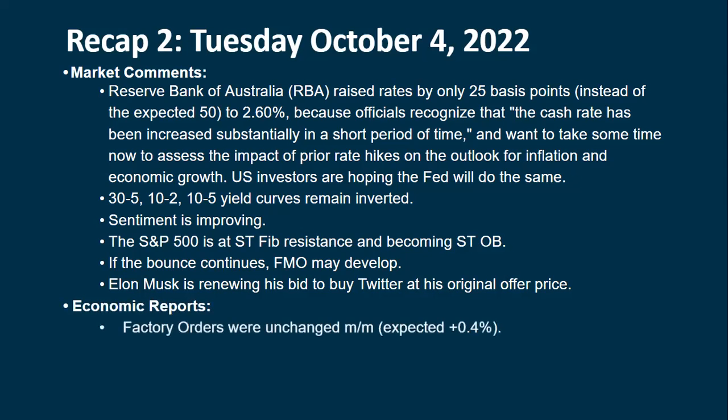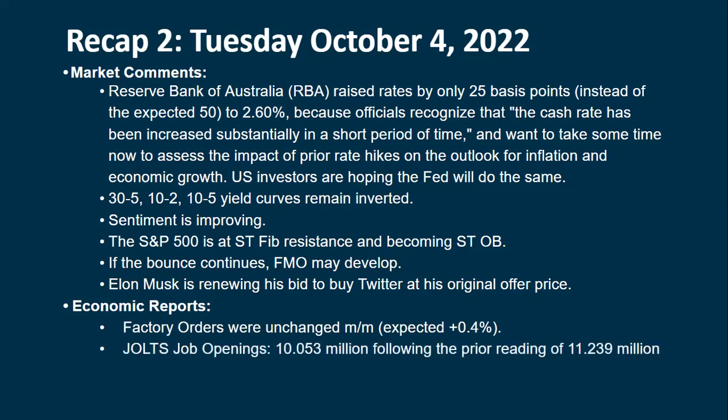As far as the economic reports, we had factory orders that ended up being unchanged on a month-over-month basis, where they had expected them to be up 0.4%. That's weaker than expected. The job openings, they're at 10.053 million. We're coming down a little bit now. That's still a lot of jobs, but the last time we got this report a month ago, we were at 11.23. And if you recall, the month before that, we were in the 12 millions. So we're starting to see a real decrease in the number of job openings right now, ahead of the big employment report coming out on Friday.